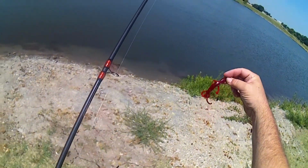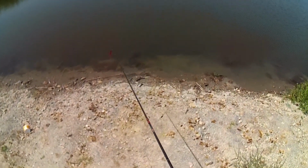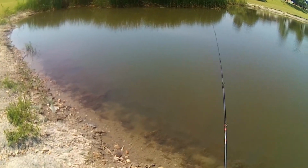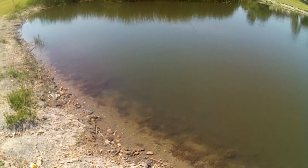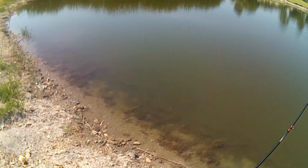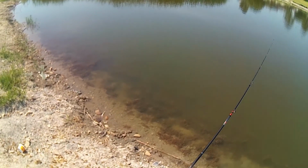I caught him on a Zoom lizard there. I can't even remember what I did. I think I just threw it over there, up in that grass. He might have followed it out off of that grass. The bite was about midway back. It was a very light bite. Thought I was hung up on that grass right there.